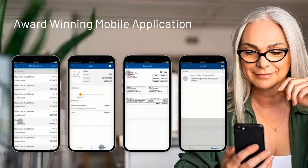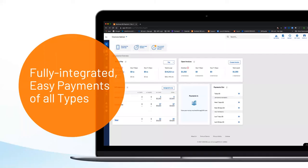Once bills are approved, they can be fully integrated payments. And these fully integrated payments are easy. This overview allows you to see the bills in a high level view and allows you to dive down right into them by clicking on them. It also allows you to see which approvers have how many bills and for how long they've had them. Payments that are due in the next 7 days, payments that are past due. It's all right here in your dashboard and you can dive right into it.